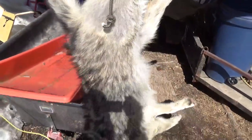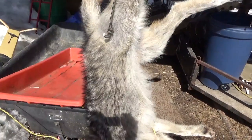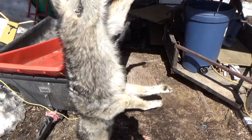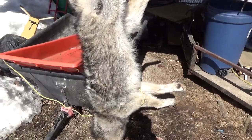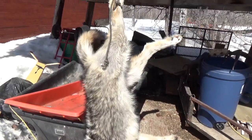Got a kit there, so this is the side he was lying on when I got him, but his nose is kind of touching here. But yeah, I think he was about 78 pounds when his nose wasn't touching the ground, so it's a male. It's probably one of the bigger ones I caught this year, but that's all right.